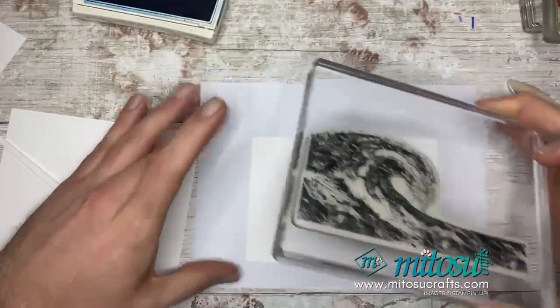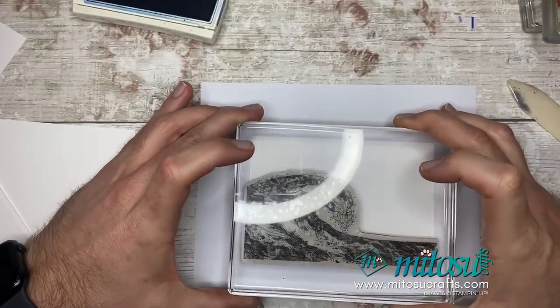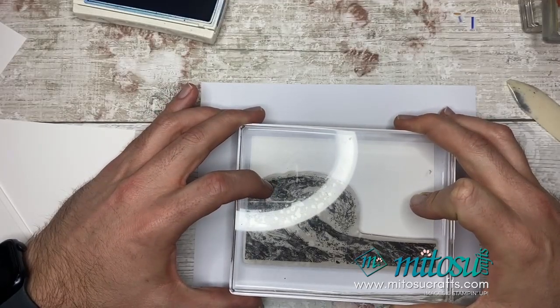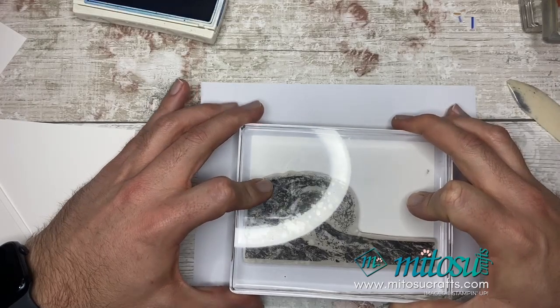and then I'm going to position this, try and get this as straight as I can, down like so, and then down.